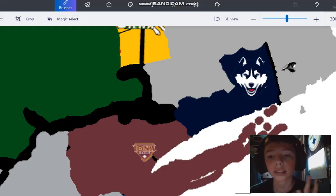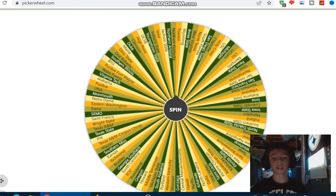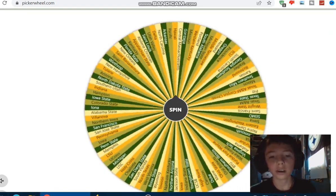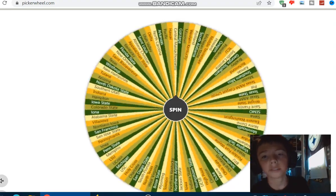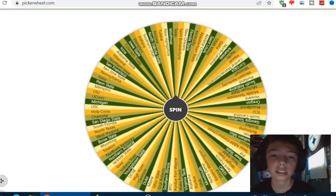So UConn takes over the rest of Connecticut and are now moving. They're on the move. They have to be one of the favorites as they did win March Madness this year, but they haven't had many opportunities to play. This is one of them, and they win in incredible fashion. So let's spin again, and I don't know how long this episode will be, maybe like 15, 16 minutes. That's what I'm aiming for at least.